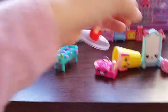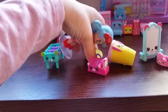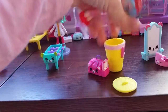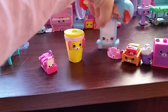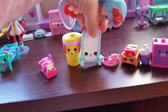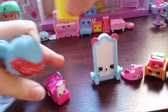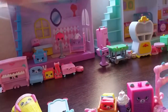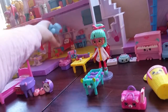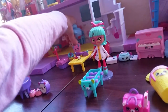Okay. Oh no! Her hamper, it fell. Oh no. Okay. Oh no! Her mirror! Let me make sure the glass isn't broken. Okay, good. Oh no! It keeps knocking over! Oh no, her microphone! Okay. I'm gonna move the microphone. Oh no, it keeps falling! Okay, I'm gonna move it right there. It fell! Okay. So now I'm gonna put that right there.